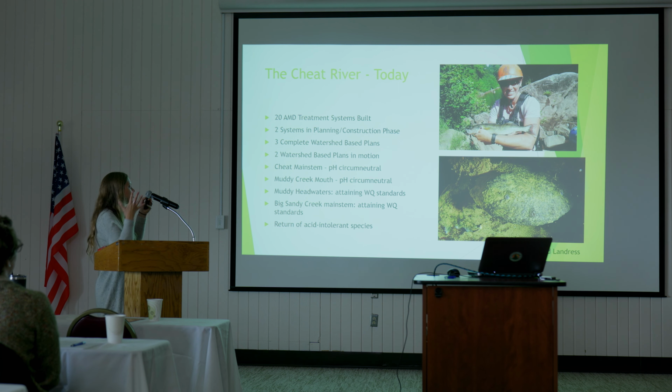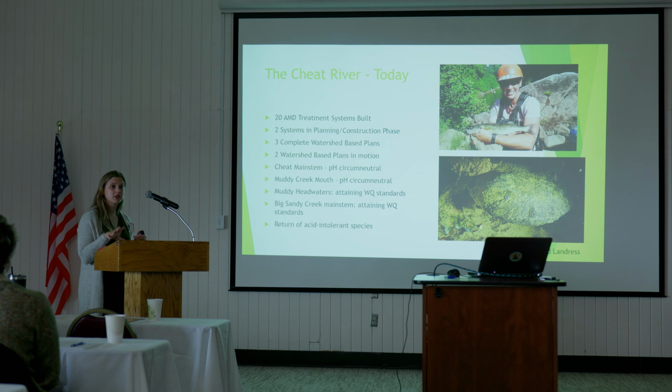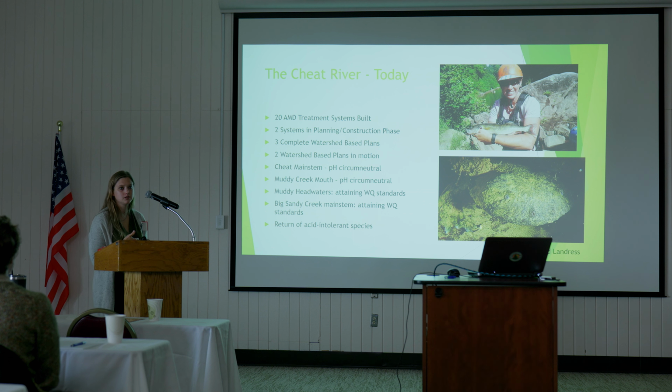And cumulatively, what that has resulted in that people can see and experience is the return of our acid intolerant species. We have walleye that have been reestablished in Cheat Lake thanks to the DNR, but they're not staying in Cheat Lake. They're actually running back up the river and using that habitat again, which is really inspiring. And we've also been able to detect hellbender throughout much of the Cheat, not only the main stem, but many of our tributaries in the watershed, which are also pretty sensitive to pH and these metals.